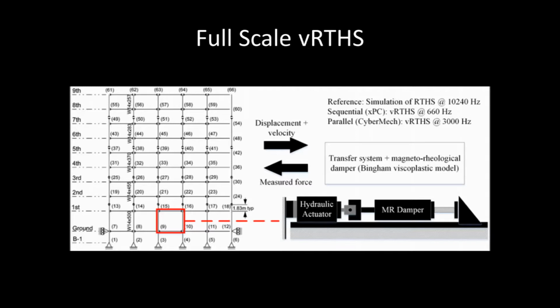Anticipated RTHS requires full parallel operation alongside meaningful physical experimentation. A milestone towards this objective is a full simulation of RTHS, called virtual RTHS. This diagram depicts one such VRTHS, where the anticipated physical substructure is an MR damper connected to a hydraulic actuator. The anticipated numerical substructure is a 9-story structure subjected to earthquake loading.